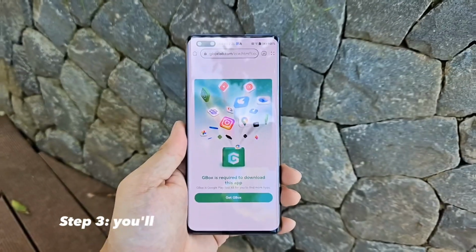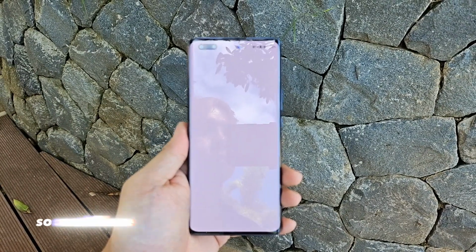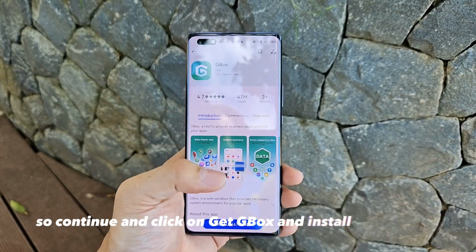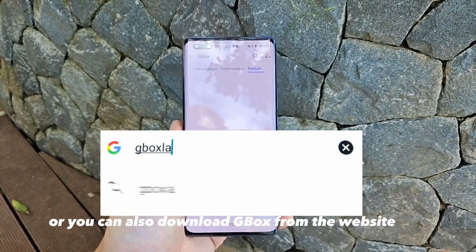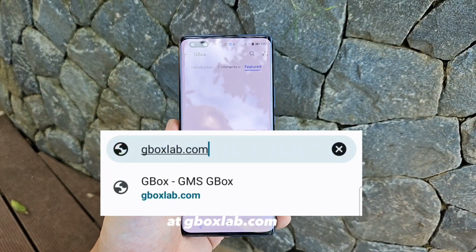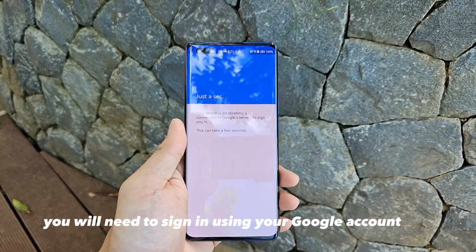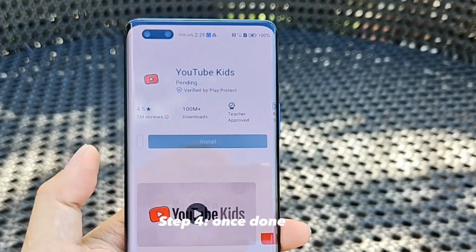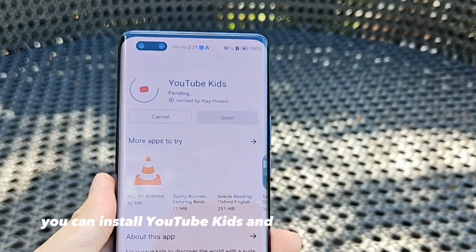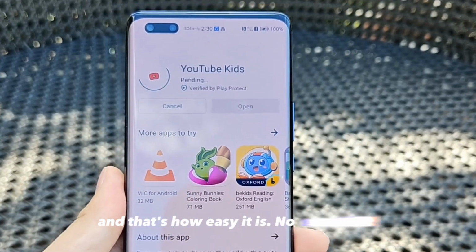Step 3. You will be prompted to download Gbox if it still needs to be installed, so continue and click on Get Gbox and install the app. Or you can also download Gbox from their website at gboxlab.com. For Google Apps, you will need to sign in using your Google account and follow the process. Step 4. Once done, you can install YouTube Kids and you're good to go. And that's how easy it is, no sweat.